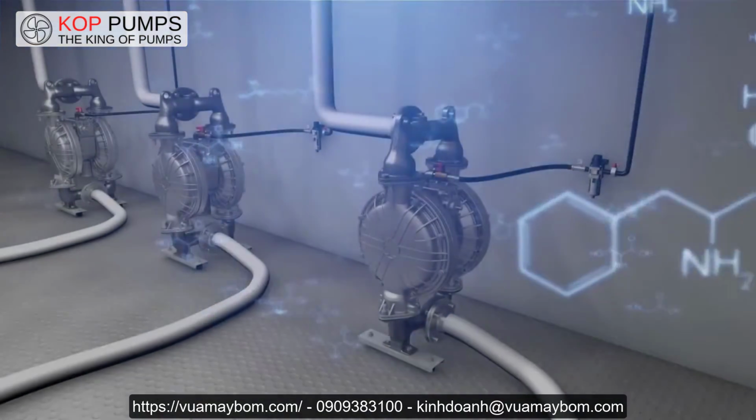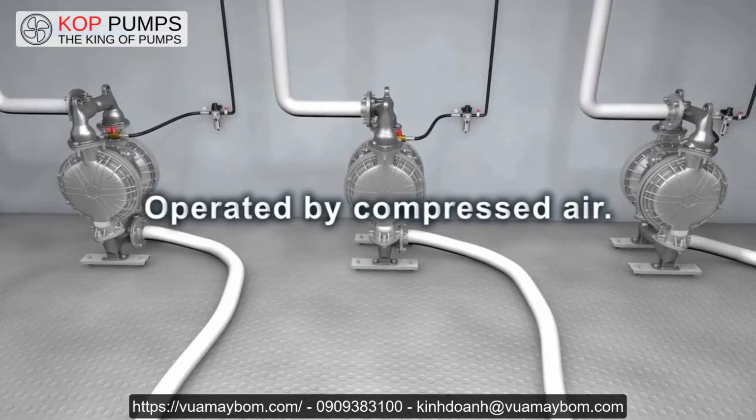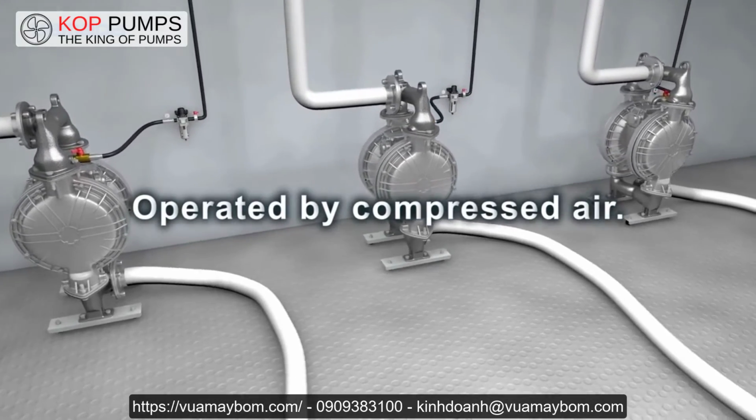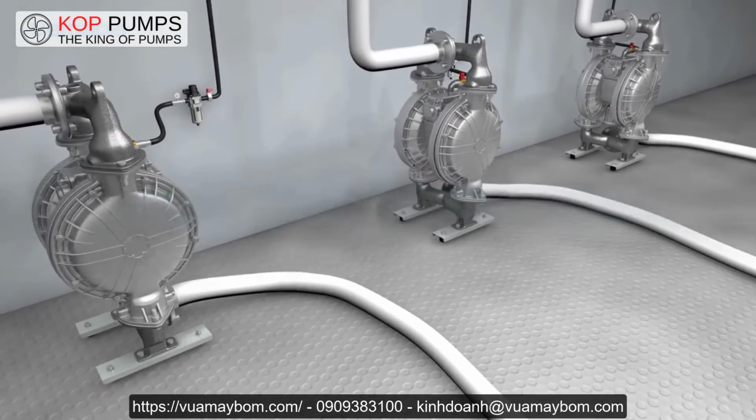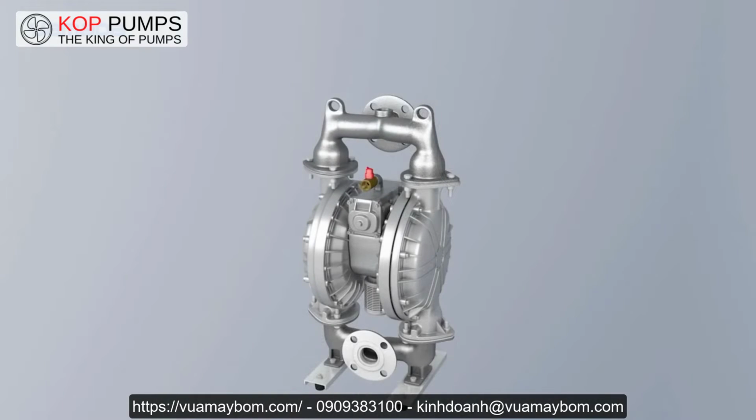Pumps are operated by compressed air, making them intrinsically safe. They contain no rotors, gears, or pistons that can easily wear over time. This means the pumps are 100% efficient until maintenance is required.